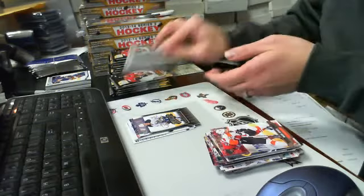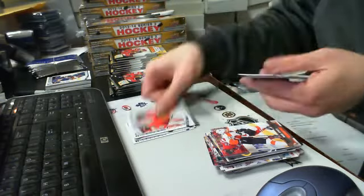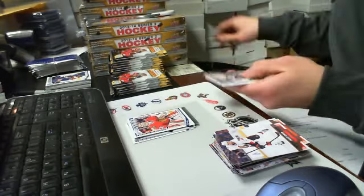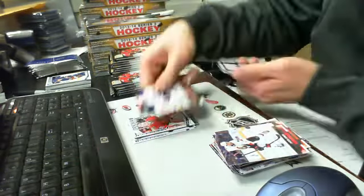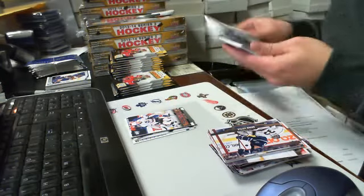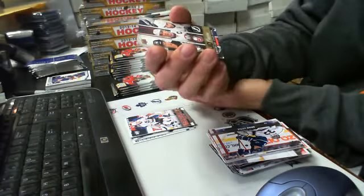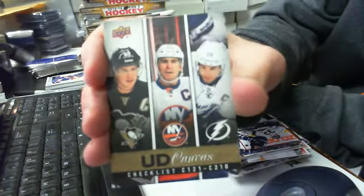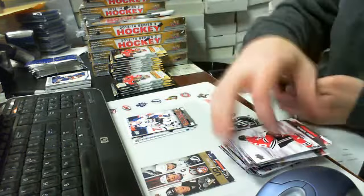Base pack. OPC rookie of Antti Raanta for the Hawks. A Young Gun of Lindon Vey for the LA Kings. A Young Guns canvas checklist for Pittsburgh's Crosby, Islanders Tavares, and Martin St. Louis, Tampa Bay. So that'll be random for Pittsburgh, the New York Islanders, and Tampa.